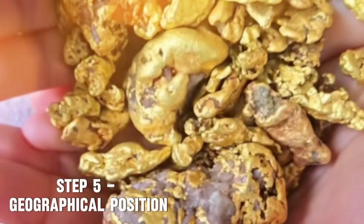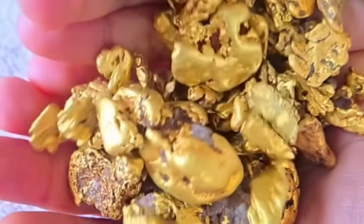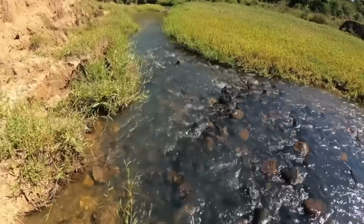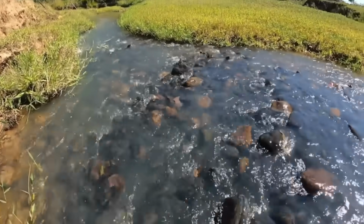Step 5. Geographical position. Gold-rich soil doesn't appear randomly. It forms in predictable geological settings. Best positions to check: bends in rivers and streams. Heavy gold particles get trapped on the inside curve of a river bend. Soil here often has high black sand and mineral concentration.